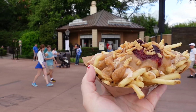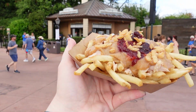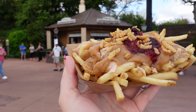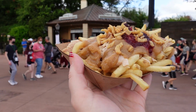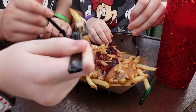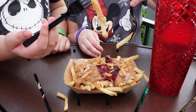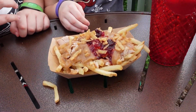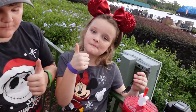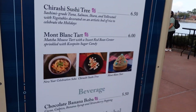and then if you do that you can get a prize, which is another cookie. So first up for our lunch we're going to share this holiday poutine, which we found in the Canada Pavilion. Now this is something that I tried making in a lunch video a couple of weeks ago, but basically this is French fries, turkey, gravy, cranberry relish, and crispy onion. Now I'm not gonna lie, we have tried this one a couple of times and we always think it's 2 thumbs up.